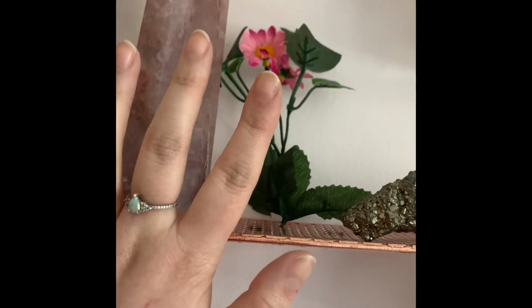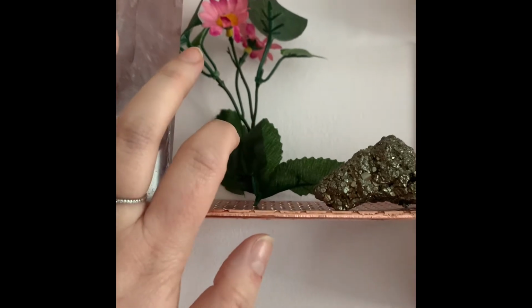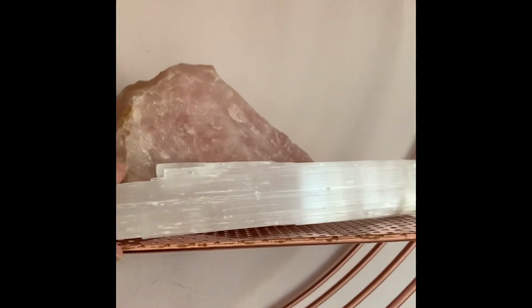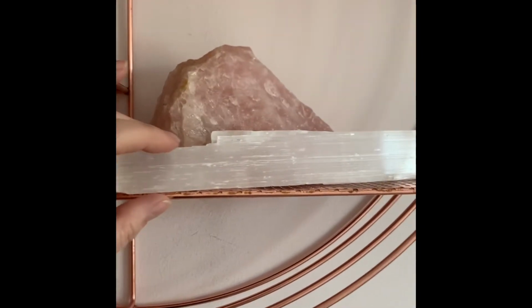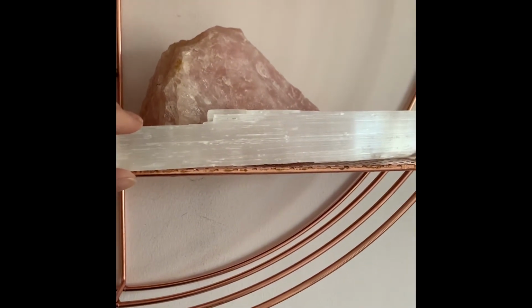These are just some plastic flowers from a little plastic bouquet that I had. I didn't want to throw all of it away, and I thought it looked kind of cute in the background there. Here I've got a selenite wand. I got this one from Wildflower Gems on Instagram. She had quite a few of them available. I think this one was about £8.